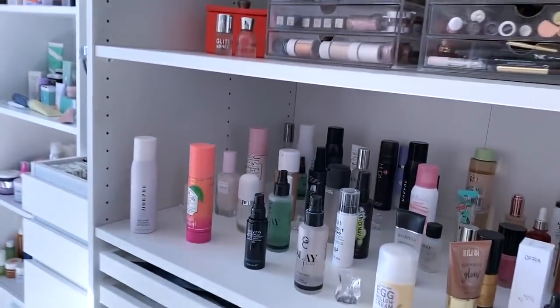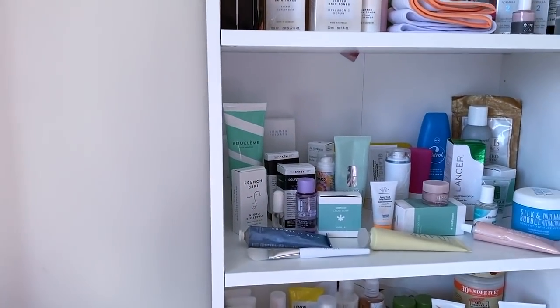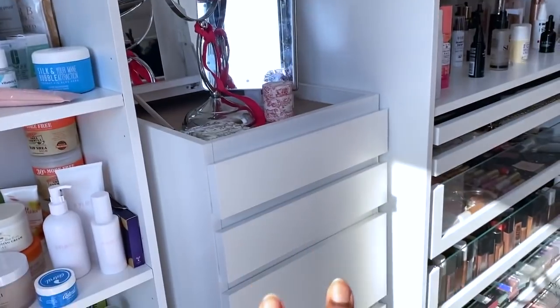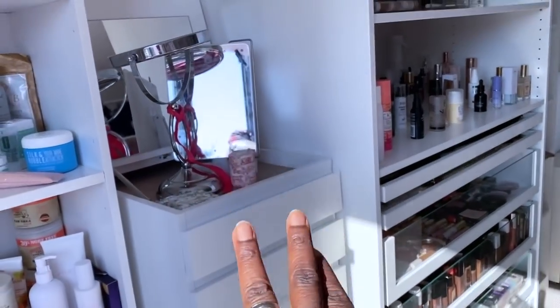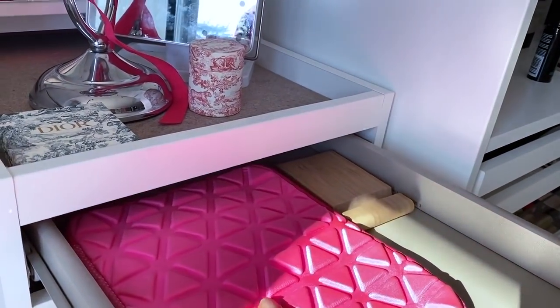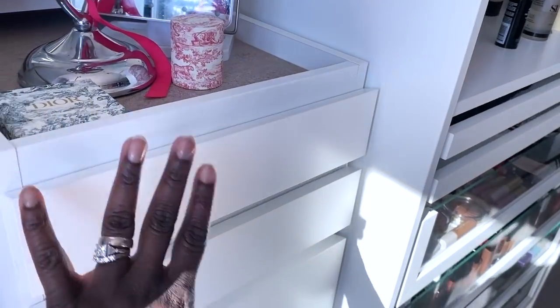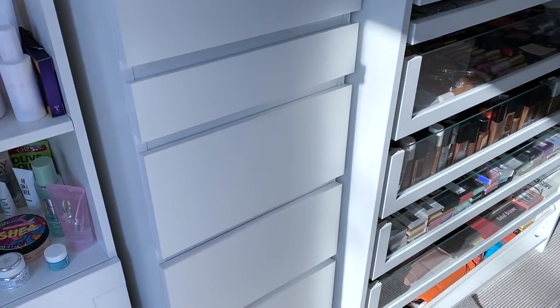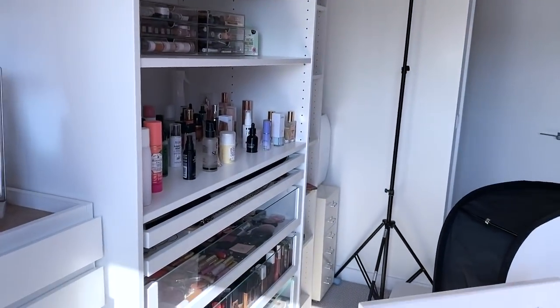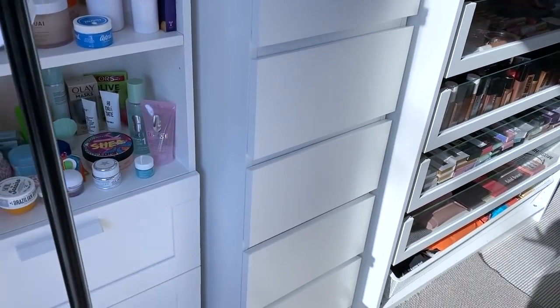Okay, so we're gonna go over. Let me go all the way over this way for you guys. And this right here is another stockroom, but I have nothing in it. I think I have my iPad. That's what I thought. I have my iPad and I have my phone stand. And this is for product, because I get product all the time and I did not want to have a beauty room that I'm out of space. So this right here is empty, nothing there.